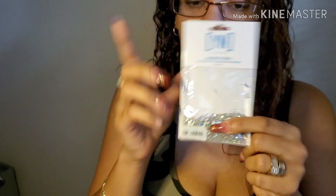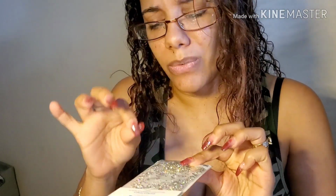Now these I purchased separate. Never can go wrong with the rhinestones. I love them. More for the collection. For my preference, I like the tiny ones. I don't like the big ones because I be messing with my hair and I do a lot of typing. I don't got time for those humongous ones.